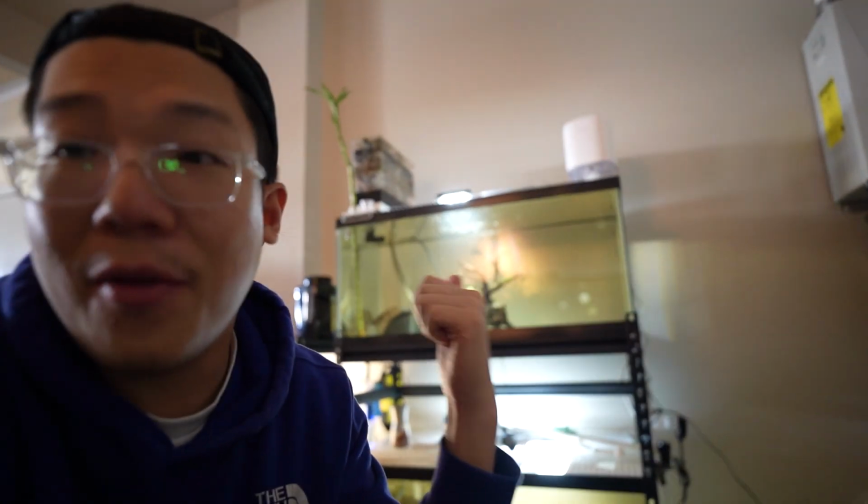Alright, so now that we're done updating you guys on the 5-foot tank, let me go ahead and give you guys updates on the Wolf. Actually, first of all, let me show you guys the 3D printer.